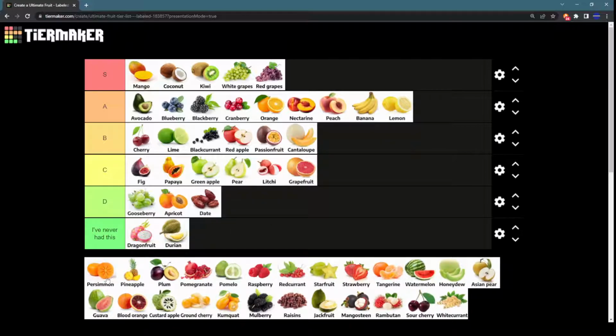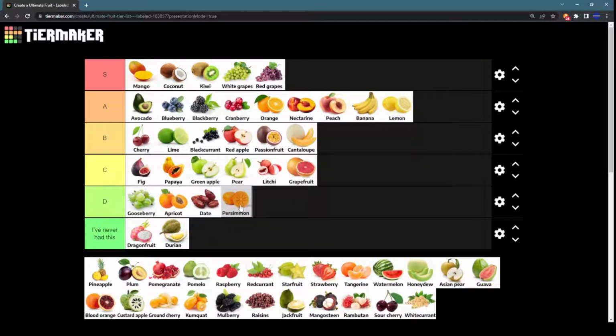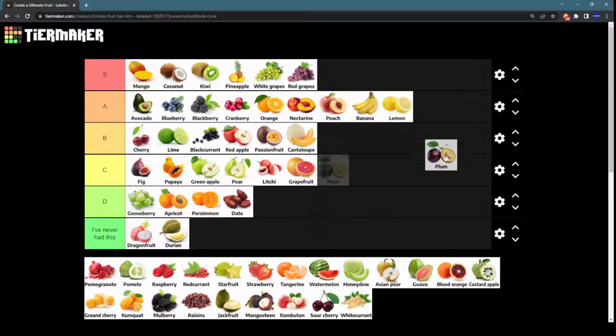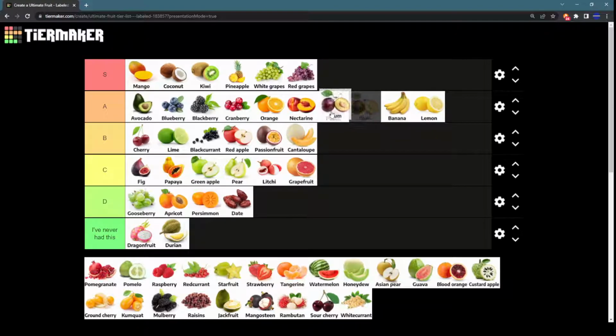Put it there. Persimmon, don't like, or I don't know how you say it. Put it there. Pineapple, I like pineapple. S tier. Put it there. Plum, same thing really. Put that there. Pomegranate.